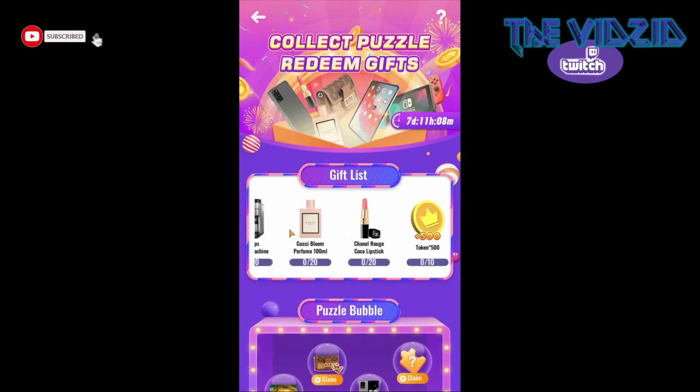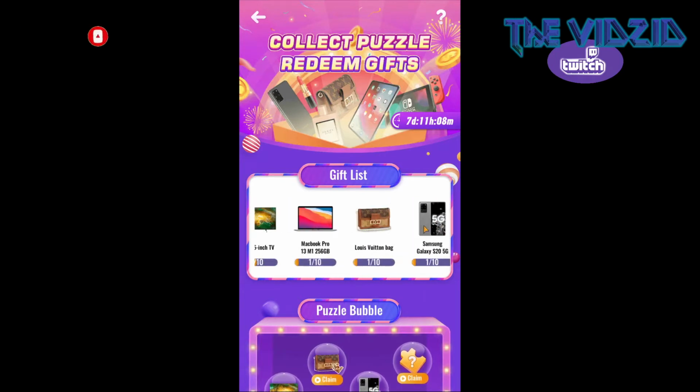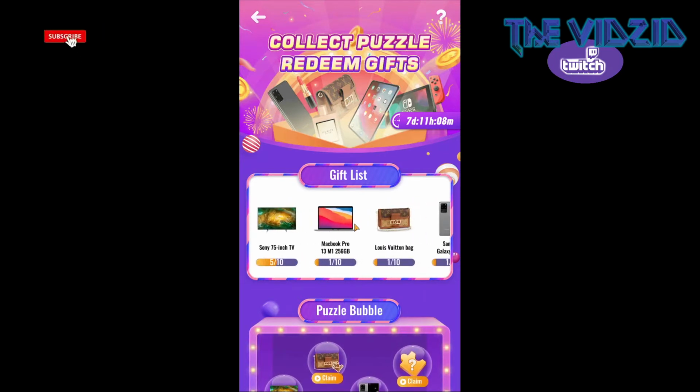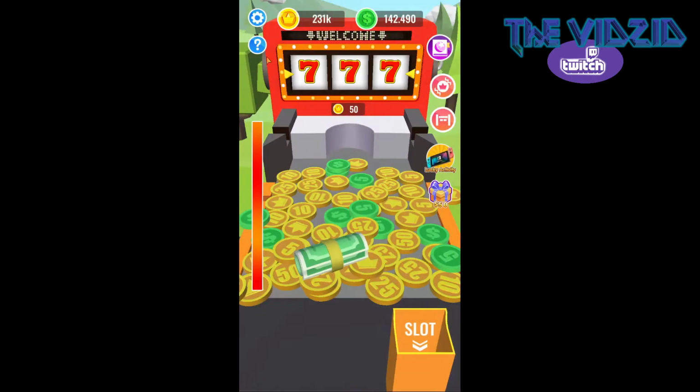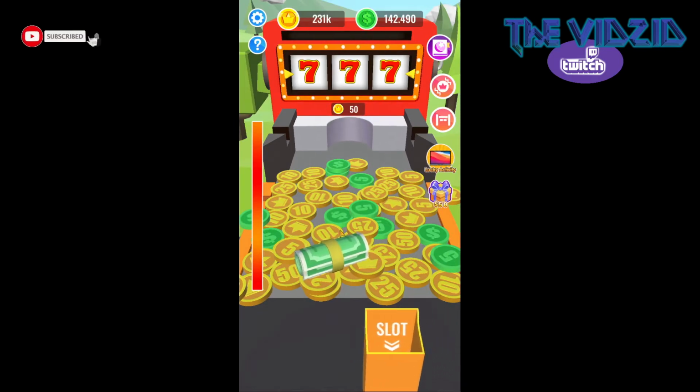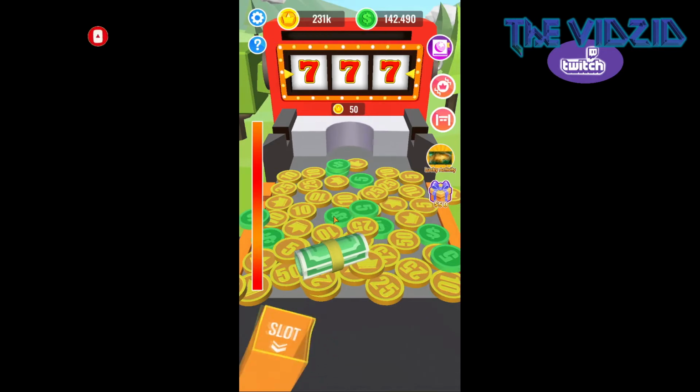When they come up, I haven't actually been collecting these ones, to be honest, because I have no need for lipstick. I don't know why I collected that one. I have no need for that bag either. But yes, so you can now win a phone. Not an iPhone, but a phone.